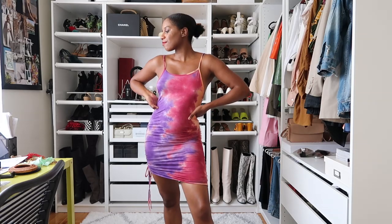Love this dress, it's super sexy. It has this little ruching on the side. Super cute for a party.